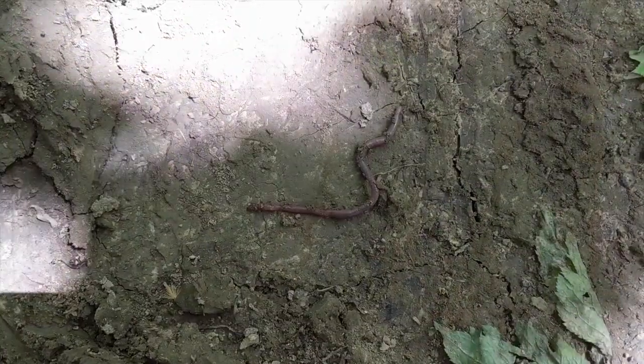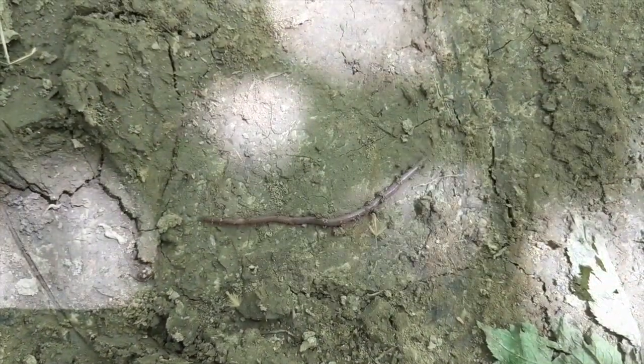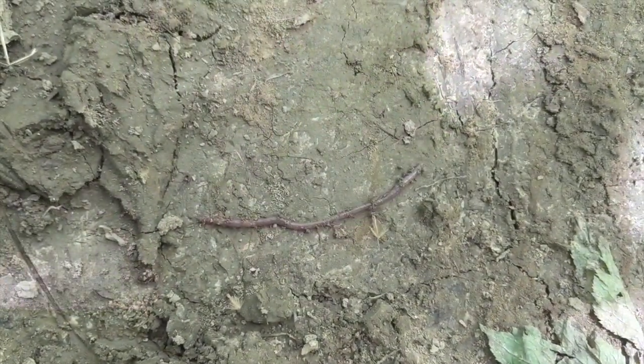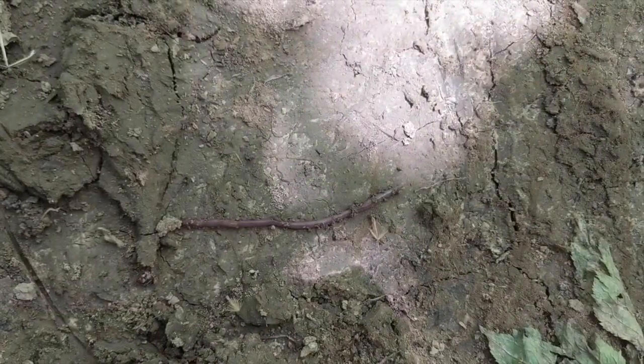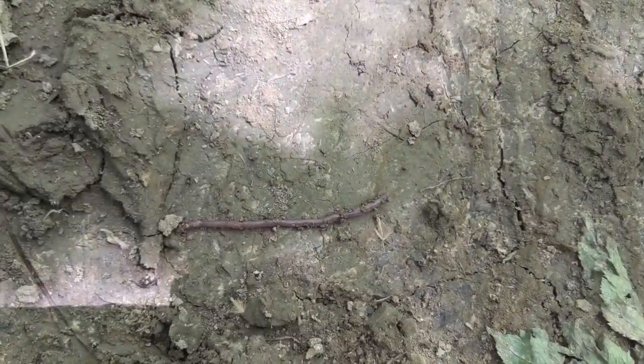This one's getting pretty close to the edge. The edge is right over here. Got another one over here that started to move towards the edge and is now moving back towards the center. You can see how they stretch out their long body. And they're using the hairs that are along the sides of their body, microscopic hairs, so you can't see them, probably can't even feel them with your hands, but they have hairs all over their body that help them to move along.